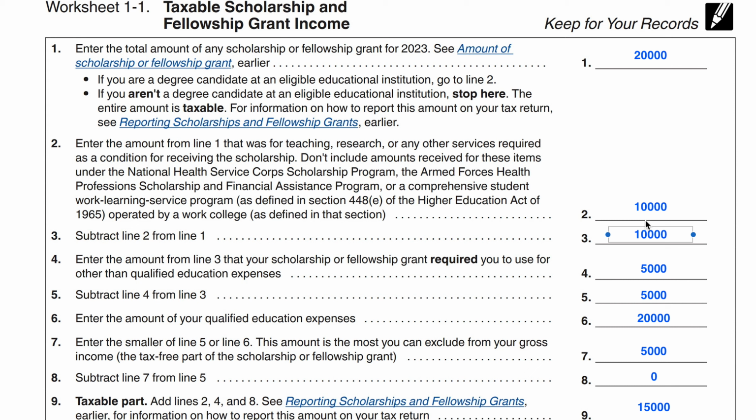So in line 4, you're going to enter the amount from line 3 that required you to use your grant for something other than qualified education expenses. So in this case, we say $5,000 was required for costs that don't meet the criteria. So we subtract line 4 from line 3, and we arrive at $5,000.